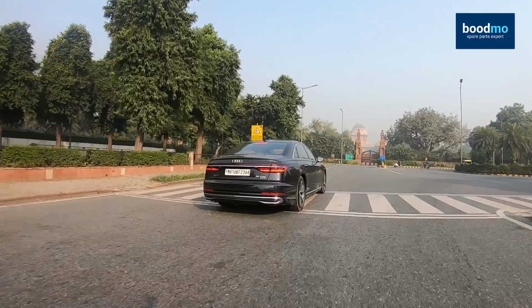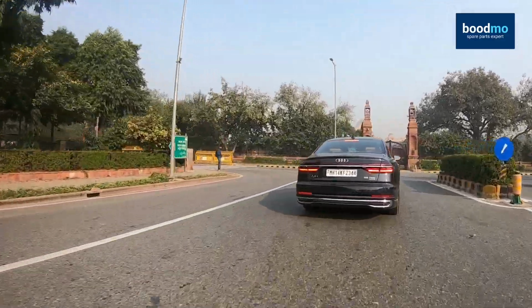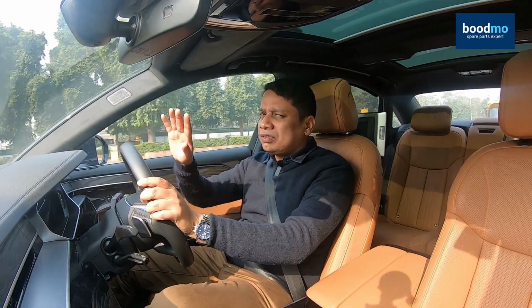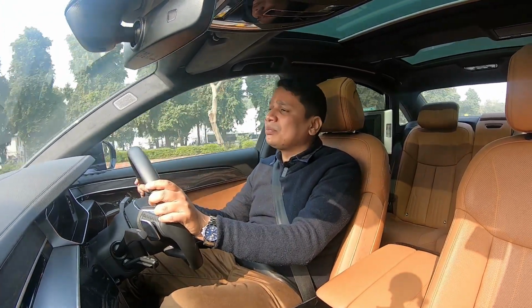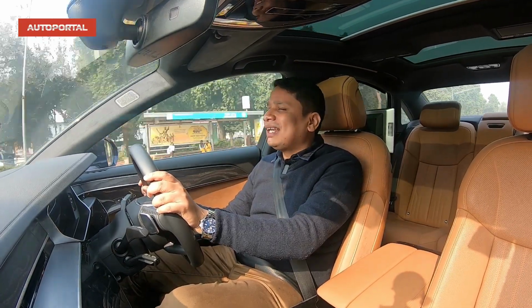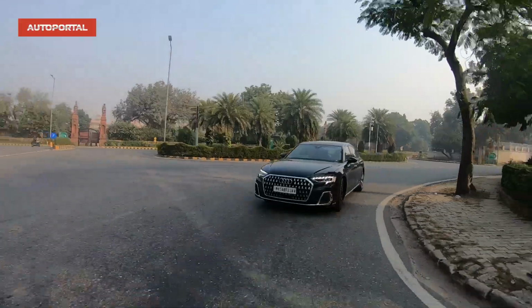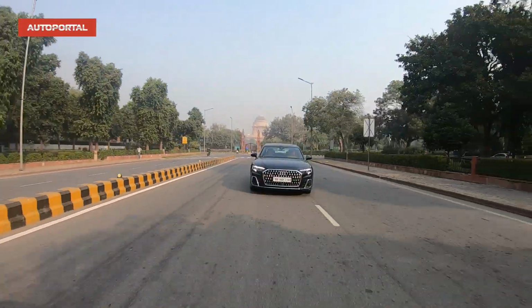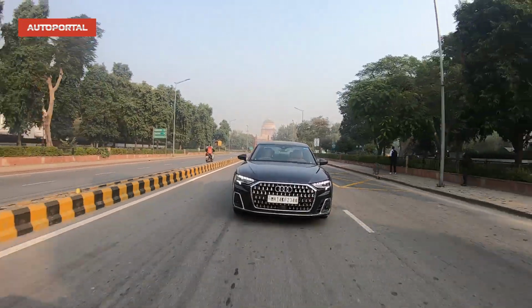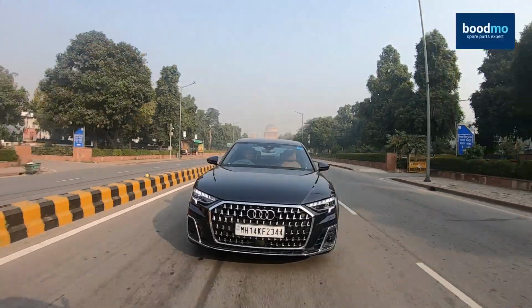Apart from this, the ride comfort is truly exemplary. This car just glides on the road. We are driving it on a very smooth surface around central Delhi today, but we did get some bad patches in the middle, and even those patches were really taken in stride by this car. It just feels so good and so comfortable that you will really think that this is the best car in the world, and it really is one of the best packages out there in terms of ride comfort.